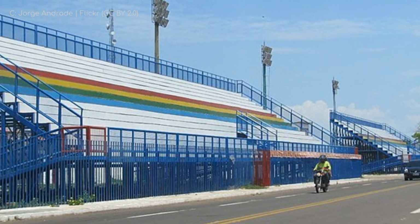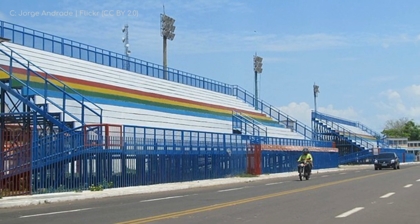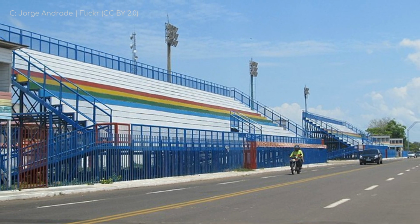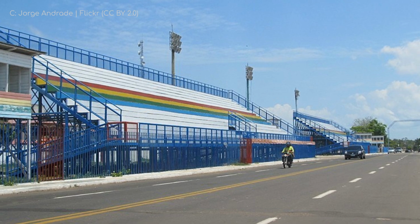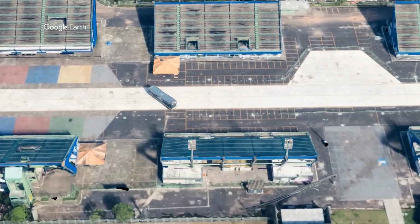Unsurprisingly, it also hosts religious events. Although they probably have to repaint the stands before the event. That looks too much like a rainbow. And we can't be having any of that gay stuff. Speaking of which, this does look like it could host the drag race. You know, of the automotive variety.